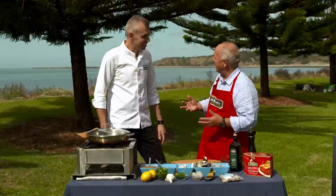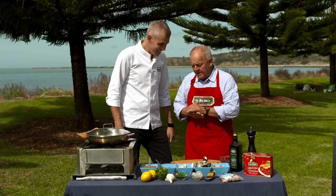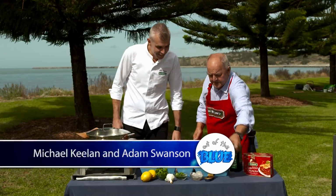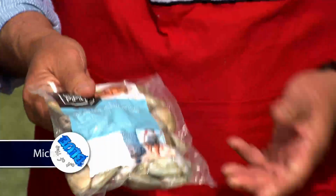Hey Adam, beautiful day down here at Victor Harbour. Perfect, Michael. It is, and I've got something pretty special for you. Well, look at these Goolwa pippies. Excuse me? Goolwa cockles. These are fabulous.